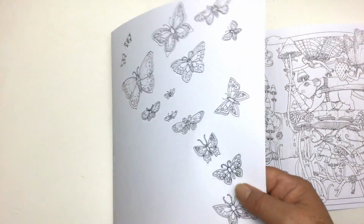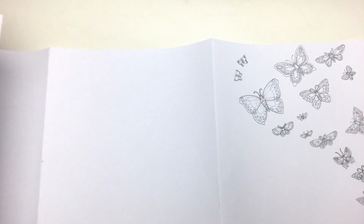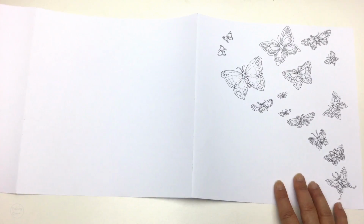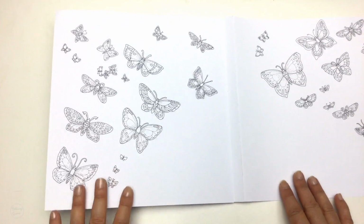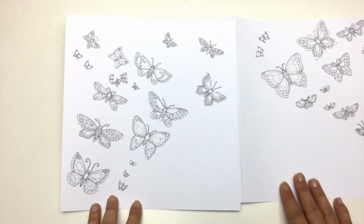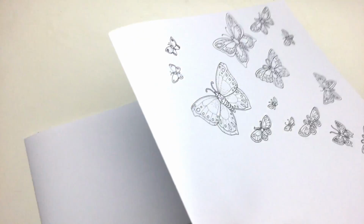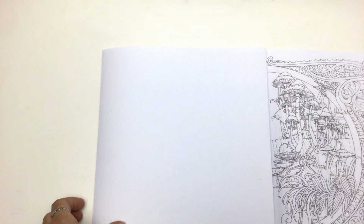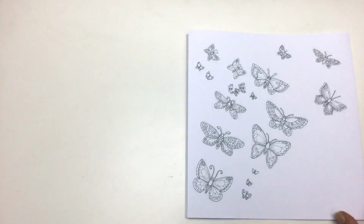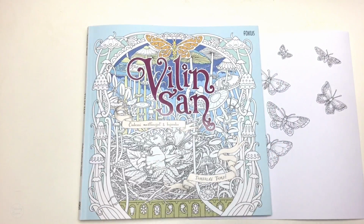Now on the reverse there's also some butterflies just on the 4th and 1st as well, so lovely little butterflies there. Now it is gorgeous, the fold out poster. I don't know, you'd have to get a very big frame to pop it in if you were going to colour it and frame it. And you've got all the lovely illustrations within the book.